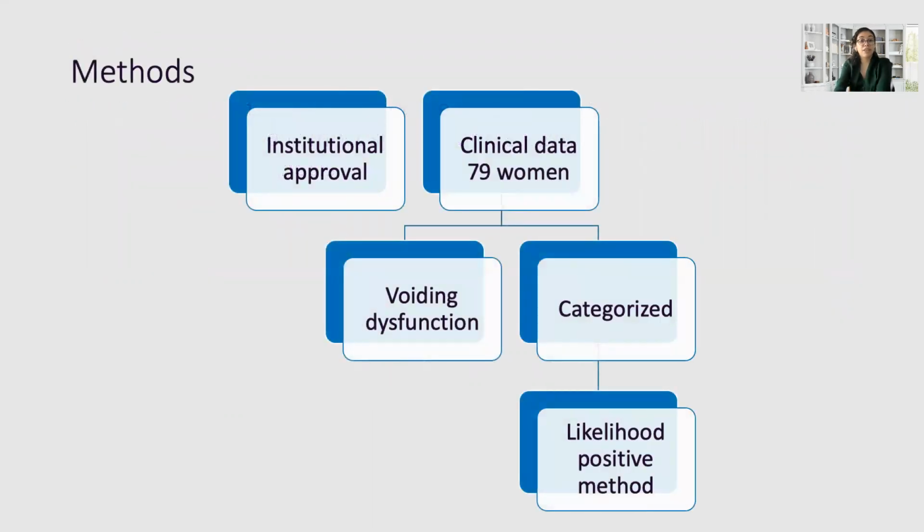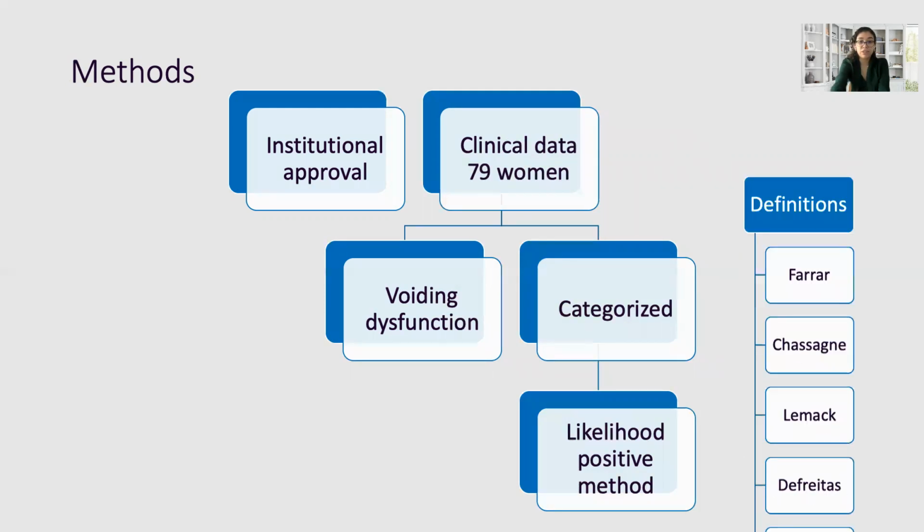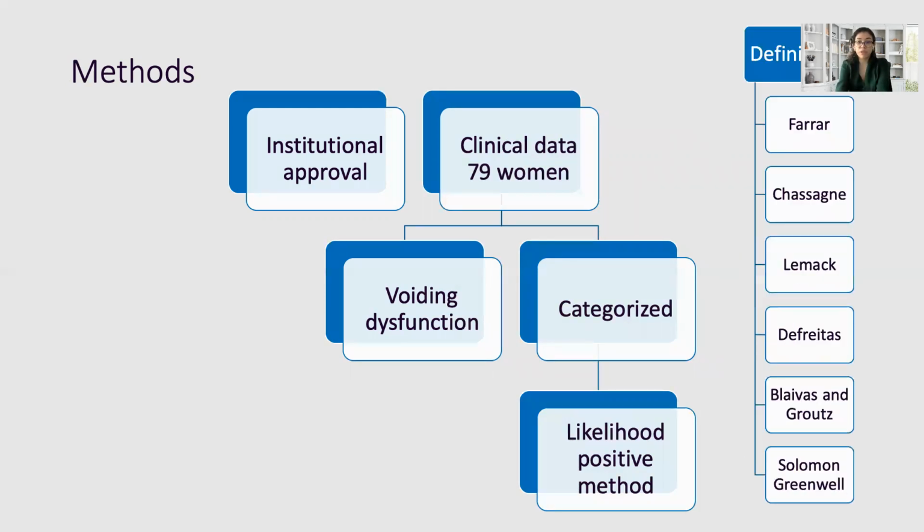Methods. After the institutional approval, this retrospective study included the urodynamics and clinical data of 79 women already diagnosed with voiding dysfunction. So we categorized these studies as obstructed or unobstructed based on these definitions.